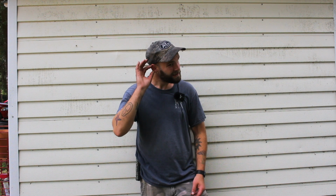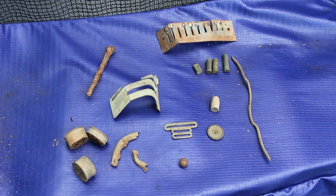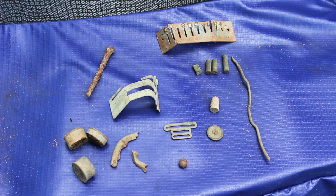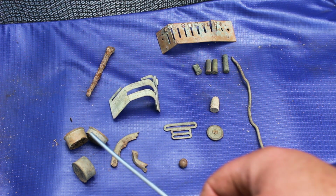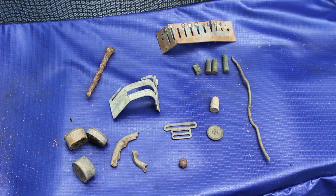So you gotta use your little ear here to get the good stuff. But we got some good stuff. Let's check it out. Not too shabby at all compared to some days. We got numerous high brass, low brass, old shotgun shells. Those things were like 10, 12 inches deep.